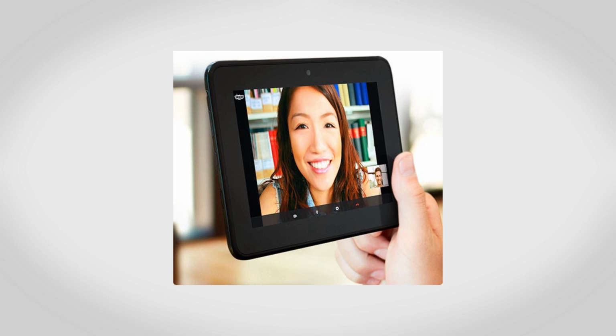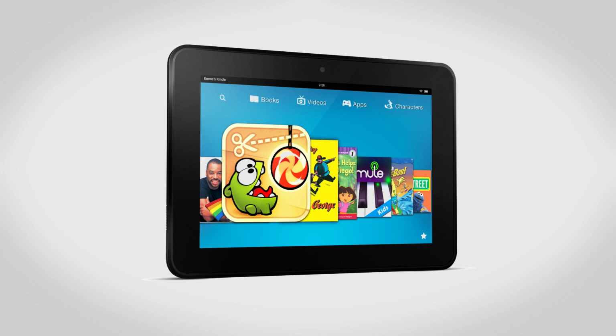There's also quite a few new apps. So for example, there's a brand new Skype app which takes advantage of the front-facing HD camera. There's an all-new design Facebook as well as a new email app. And of course, on top of that, you still have access to the Amazon App Store with over 50,000 apps available. The Kindle Fire HD will also get a 4G counterpart.